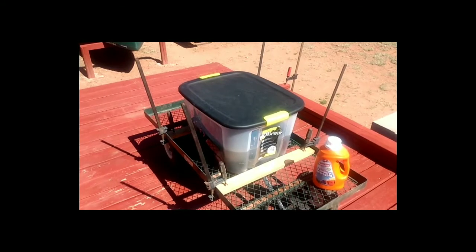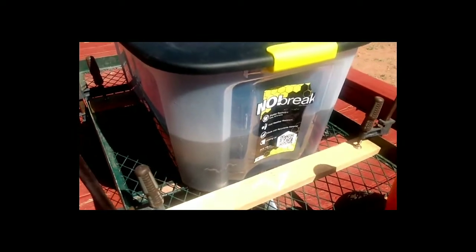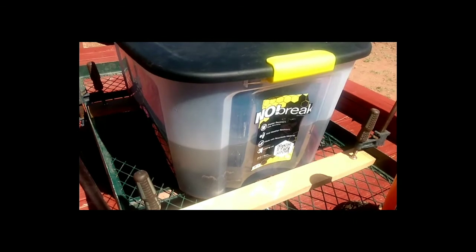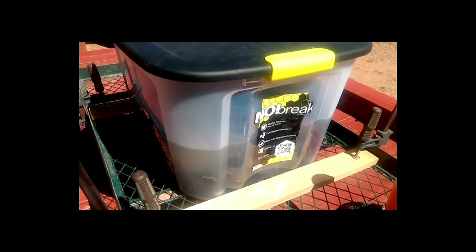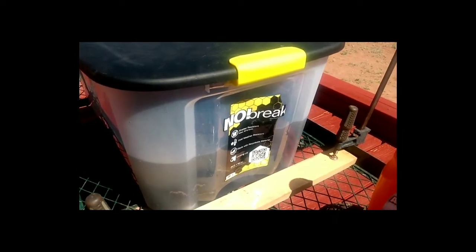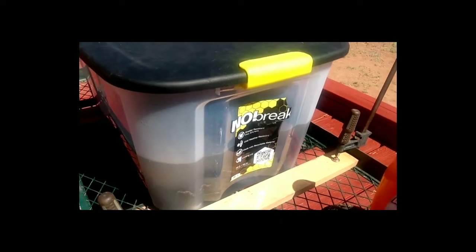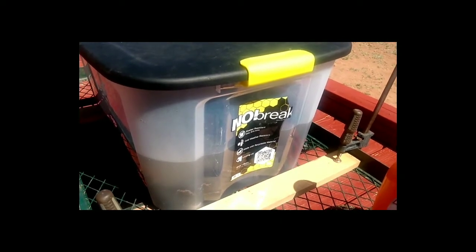So my solution basically starts with the garden cart, but then the next thing is I added a container here, a plastic container that I got for $7. And this was very important to me that it's shatter resistant, cold weather resistant, and also made with recyclable materials. 69 quarts, about 65 liters, and just the perfect size for doing laundry.